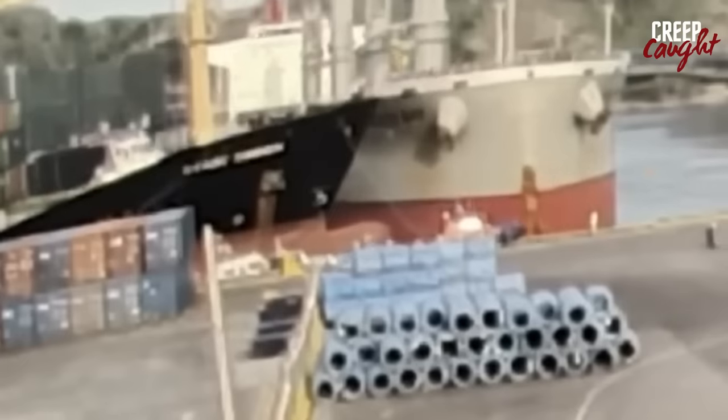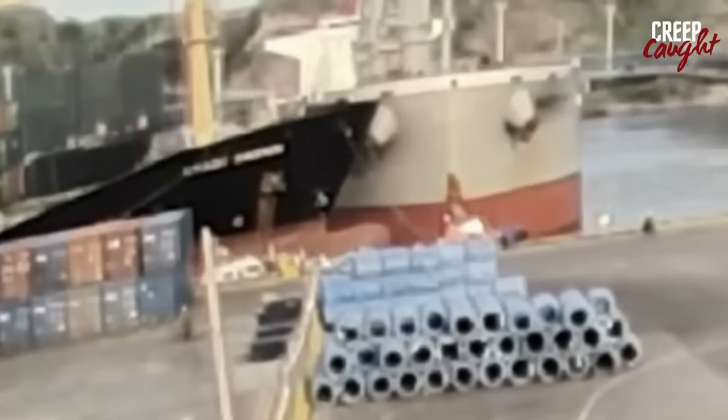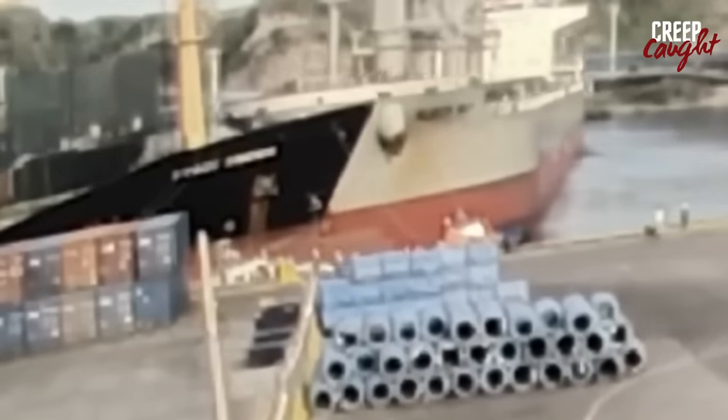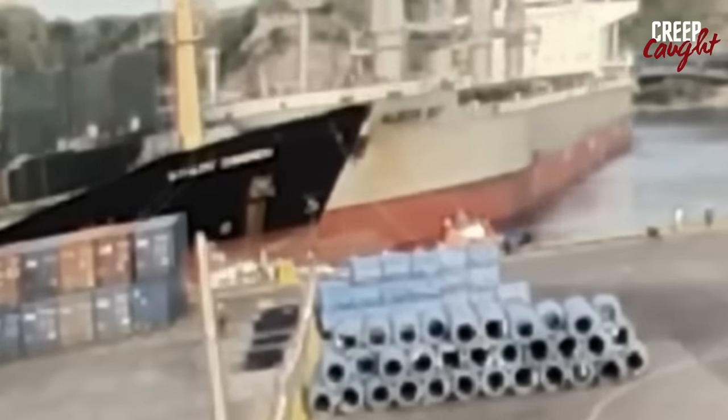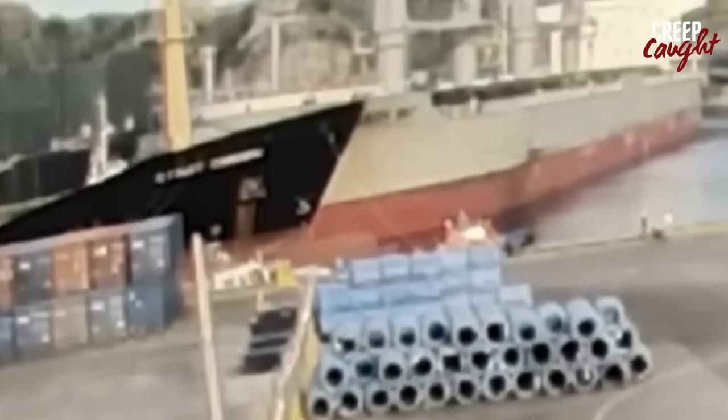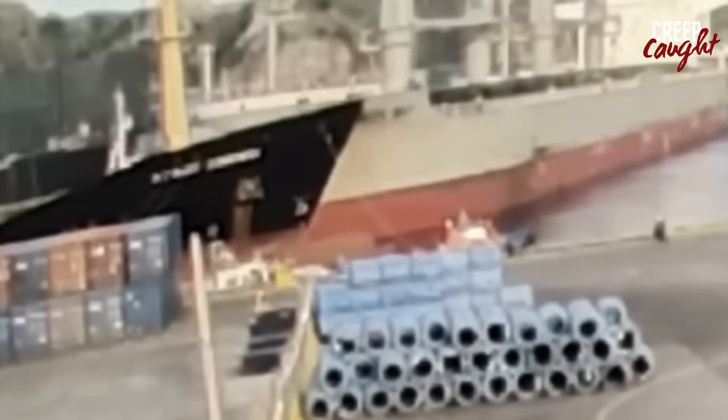Port workers rushed to check for injuries and moved the smaller boats out of harm's way. Despite their efforts, the large ship continued its turn and completed a full 180 degrees. While the smaller boats managed to get away, one was so severely damaged that it sank.